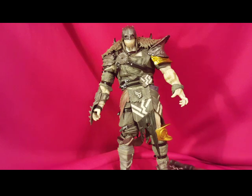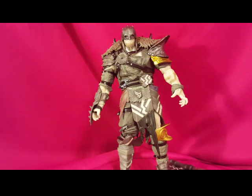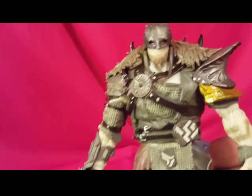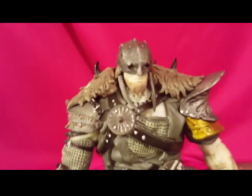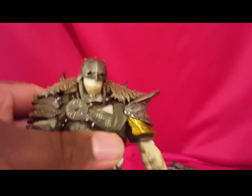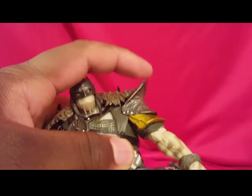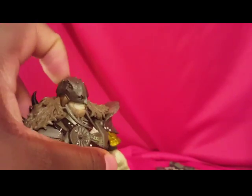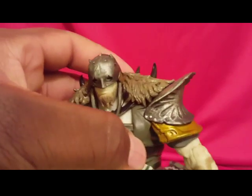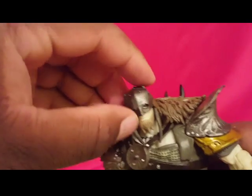So that's the accessory. The figure itself has a lot. Man, I really don't even know where to start with this guy. He has a lot of clothing on, a lot of armor, or whatever you want to call it. He's got this nice helmet on his head, and it's not a separate piece. It's actually attached to his face.